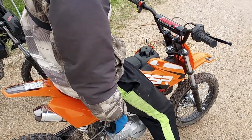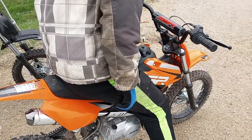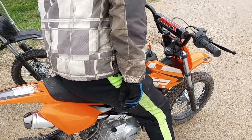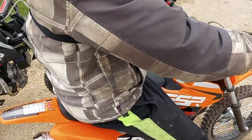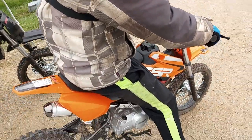Yep. So perfect. Now if you guys need to go buy a sprocket, it's $10. Gain a few miles an hour if you're cruising around the streets. Or on the motocross track, I guess. But like I said, you're going to lose some bottom end, gain a little bit of top end.